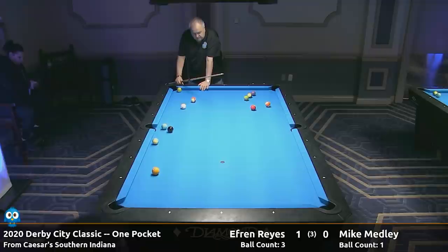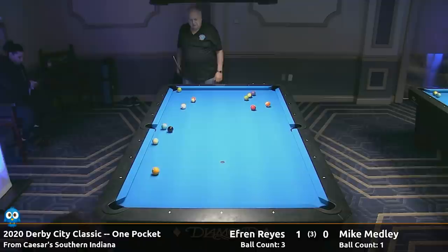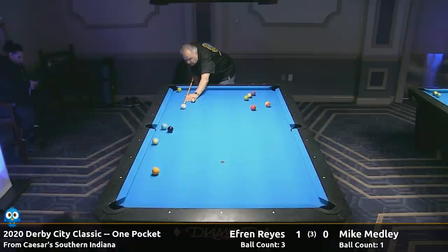Now Mike's got a cross corner on the 8. It does bank. He's trying to see, do I want to play this bank, run the cue ball a couple rails up where he's standing now? No, playing pretty tight.